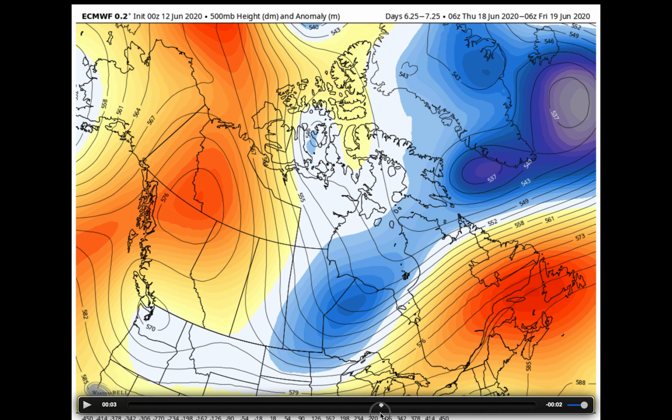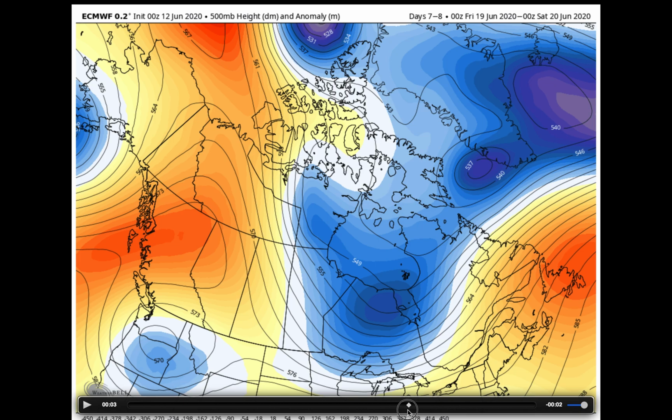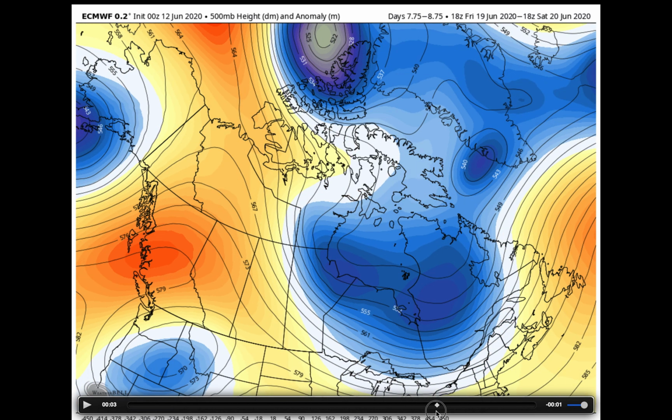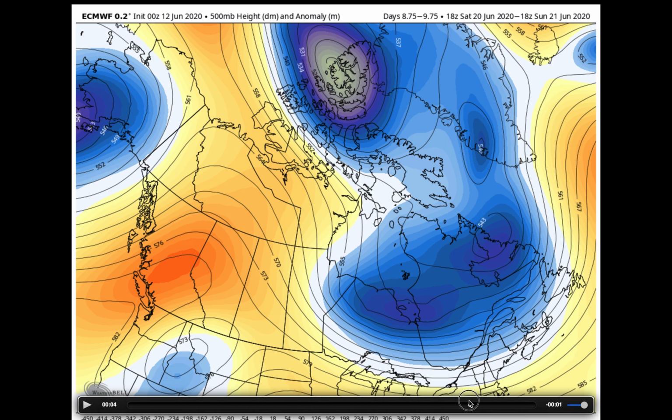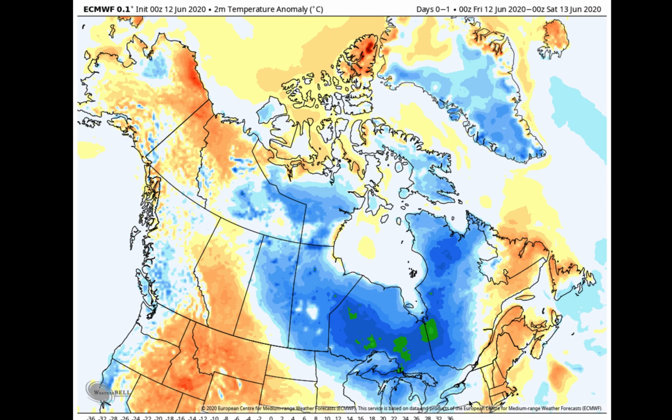Now we get towards the end of the week, that trough is now pushing off to the east of Canada, across Ontario into Quebec, and we're building a new ridge back in across Western Canada. So it's a progressive pattern, and one that's going to be offering up periods of warmth, periods of dry conditions, but then transitioning back to maybe a cooler and stormier pattern as you go every 4 or 5 days or something like that.